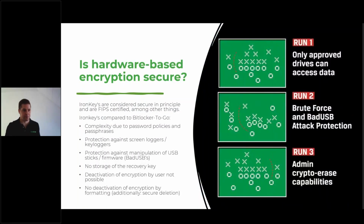And the question is: is it secure? Is hardware-based encryption really secure? Yes, if you have hardware-based encrypted devices with more protection methods, like I have shown you: protection against screen loggers and keyloggers, and also protection against manipulation of the firmware. The Kingston USB devices have this protection against manipulation, as I have shown you. A self-test is done immediately after the USB device has been plugged in, and only if the firmware is not manipulated can the USB device be used.